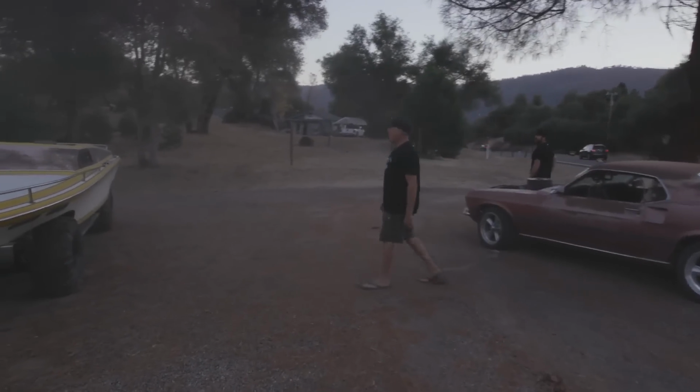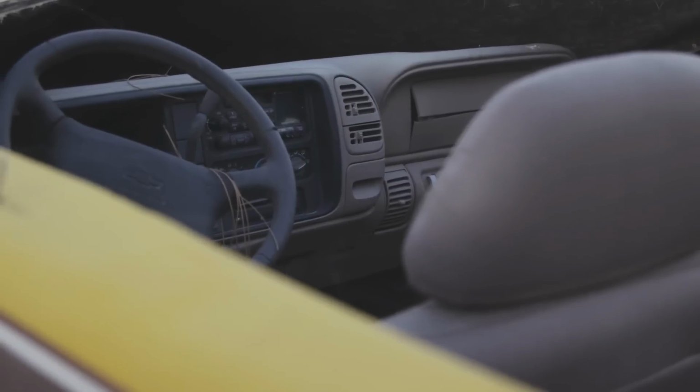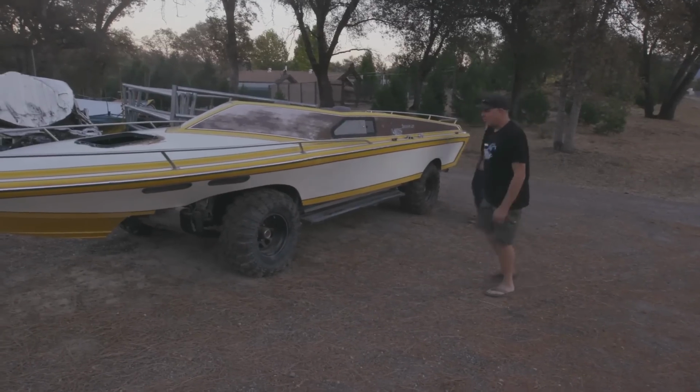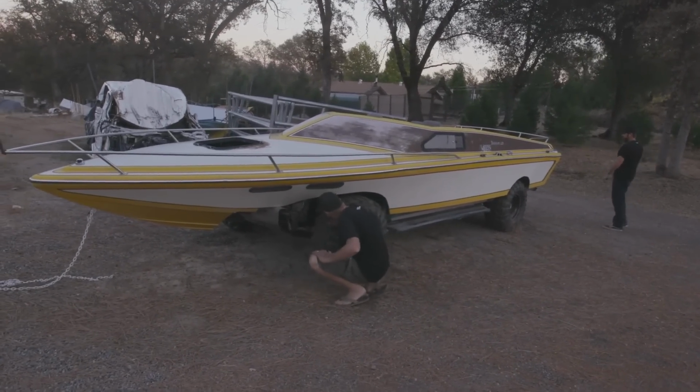Oh, this is hilarious. This is a rare boat. It is? Yes. I don't care. Oh, yeah, it's got a full Chevy truck dash and everything in it. This is a really rare boat. It's pretty stupid. It is 4-wheel drive, isn't it? It's a late model. Yeah, it's 4-wheel drive. Independent.